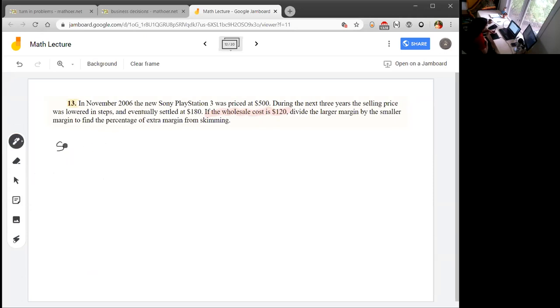So the skim margin: it was initially priced at 500 when, Christmas time 2006, PlayStation 3 was the hot thing. They could afford to put a price tag of 500 on it. Later on, it was no longer the new hot thing, and so now they're only charging 180 for it.